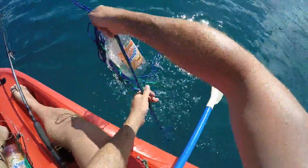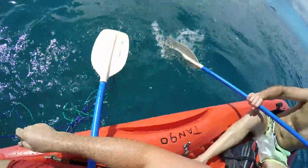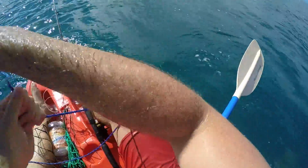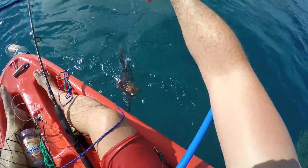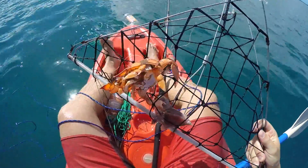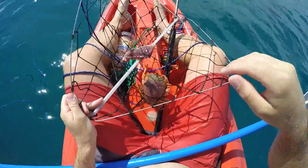Trap number 3. Whoa, trap number 3 felt heavy. Like, seriously heavy. And now it feels light, though. Like, there was definitely something. Wait. What? Oh, we have a Kona crab. Nice. I have not caught a Kona crab in years. Guys. Cool. Excellent.